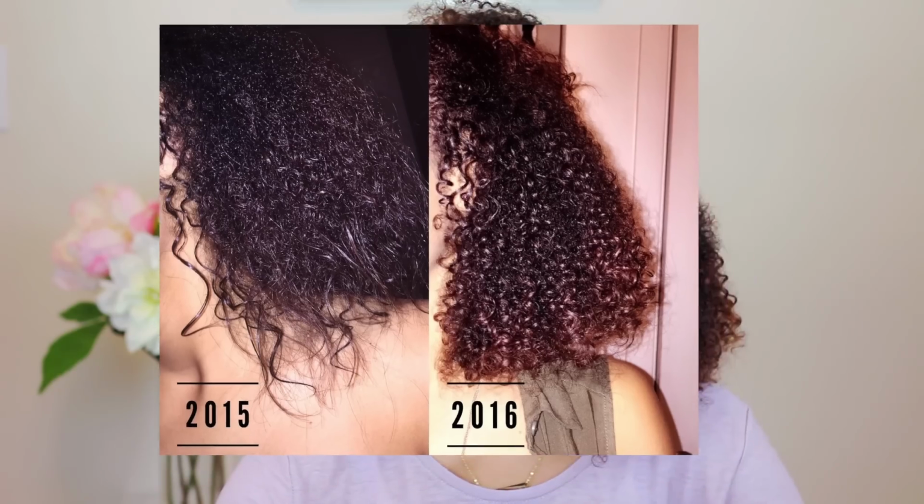Not too long ago, I posted a picture at my 1-year anniversary from 2015 to now, and showed you guys how much of a difference going heat-free in my natural hair journey has made. So I wanted to give you my top 10 tips for anybody who's either thinking about transitioning or has just started their journey but needs a little bit more guidance on how to do it successfully. So without further ado, here are my tips.